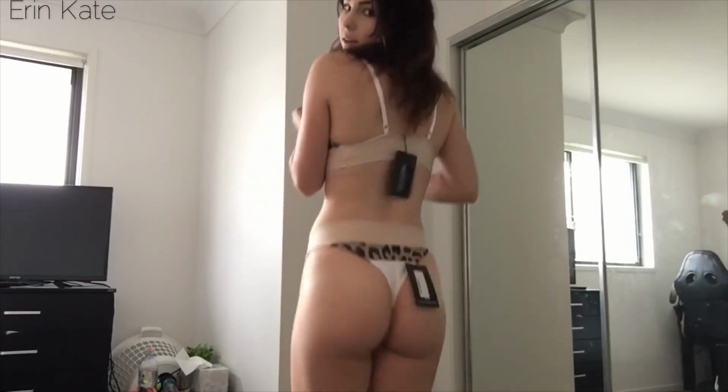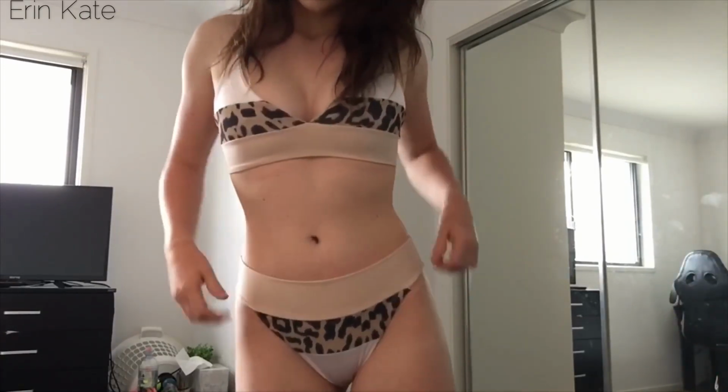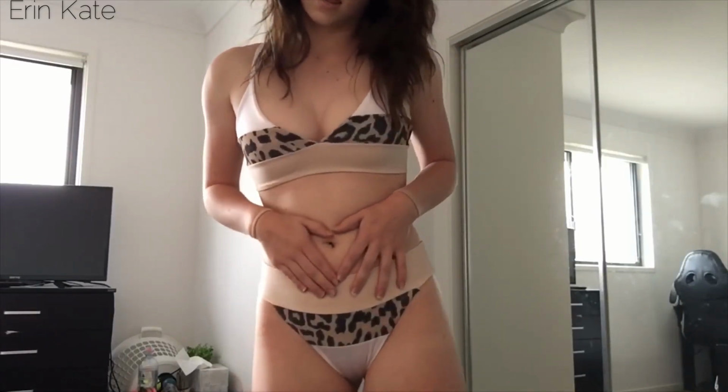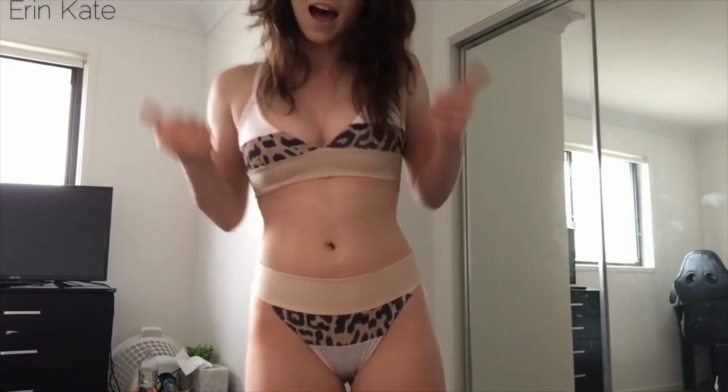So this is what this bikini looks like. Bit cheeky on the bum, but oh well, don't care. Maybe next time. No, but I actually think it's really, really flattering. I really like how it's three-toned. And as you can see, I'm a little bit bloated at the moment, but all the love. No, but this is what this one looks like.